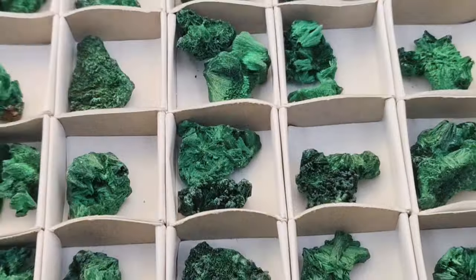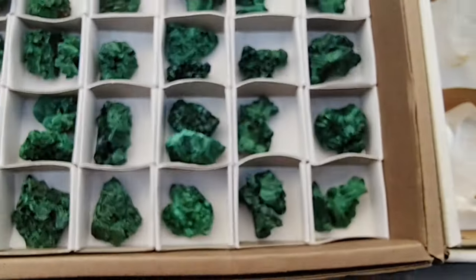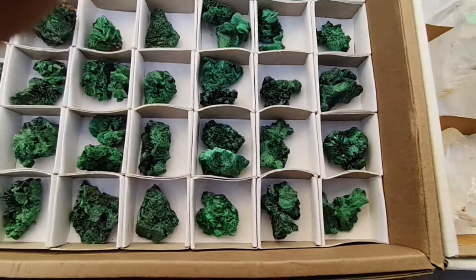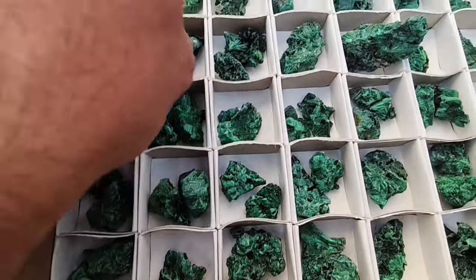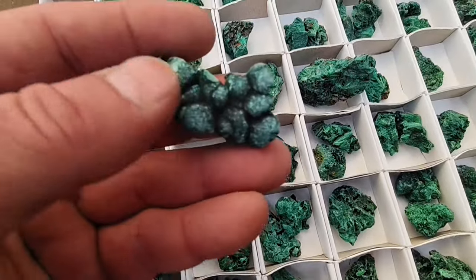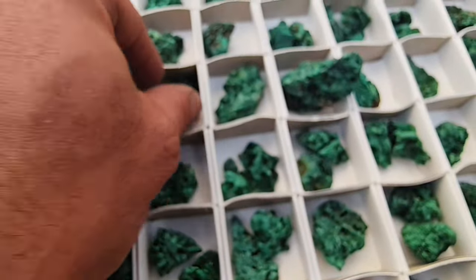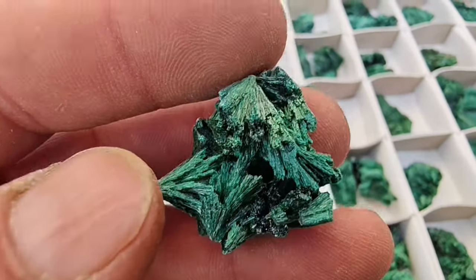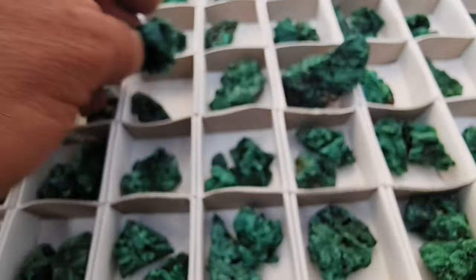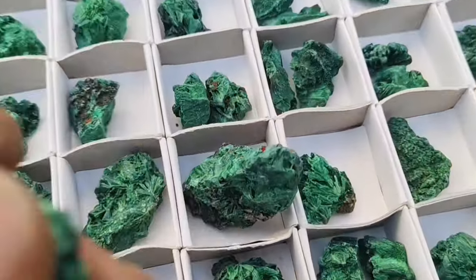Next up, we've got 106 little, let's just zoom out a little bit, 106 little silky malachite crystals. Some are silky. This one over here is a bit more botryoidal. These are rated good, very good to A grade. I actually see a lot of really nice A grade.